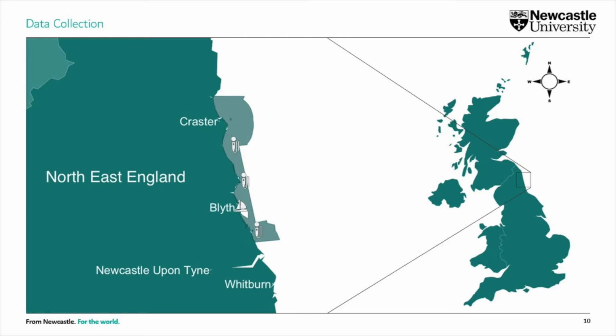As part of our research, we collect our own data, so we do this within the North Sea off the northeast coastline. So we go out on our boat, which is moored in Blyth, and go all the way up to Cresswell, Northumberland, and all the way down to Whitburn and South Tyneside. Within that, we also encapsulate the marine conservation zone, which is highlighted in the lighter colour, and we also have 3 underwater microphones called hydrophones within that area, which collect long-term monitoring data.